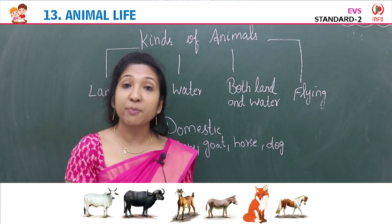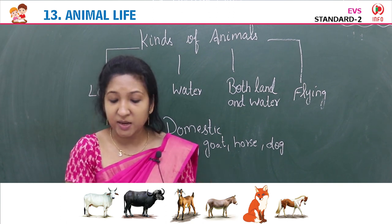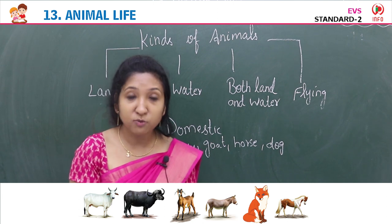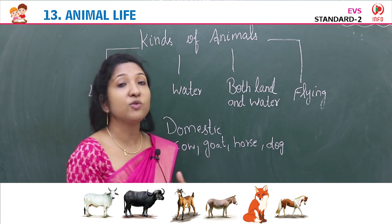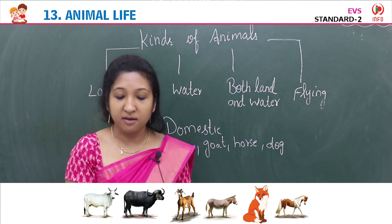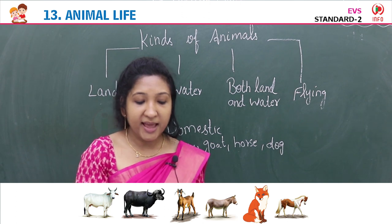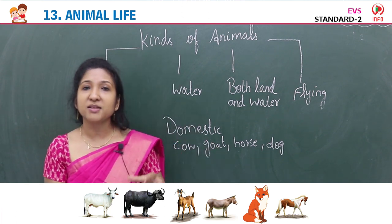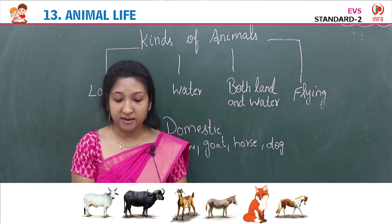Domestic animals are kept for various purposes. We keep domestic animals for many things, many purposes. They are very useful to us. They help us in different ways. Domestic animals, they are so useful. Some domestic animals are not very useful, but they are kept as pets. Some domestic animals are not that useful, so we keep them as our pets.